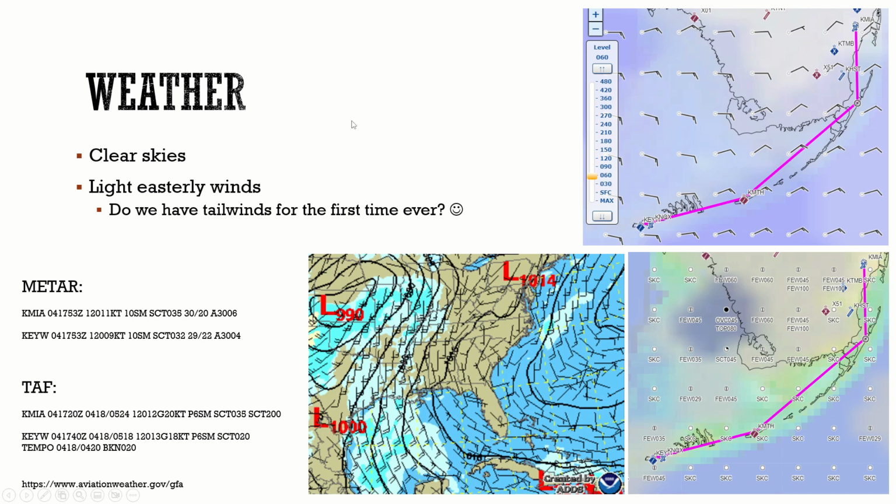If I look at the weather, I copied the latest METARs and TAFs. What really caught my attention was the TAF, the terminal area forecast, for Key West, because there is a temporary group for this day from 18 to 20 Zulu, which says broken clouds at 2,000 feet. So definitely there might be some thunderstorm cells moving around.